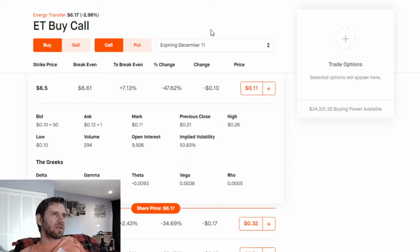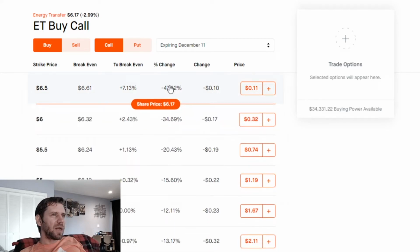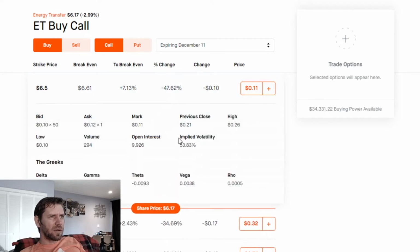53.8. So you can try to compare this week to week and see if something is different, and then try to figure out the reason why. Is it warranted? Is it worth the risk? Is it time to collect theta, right? Or is it time to buy? So you can make that determination because you're an expert at this one option contract.